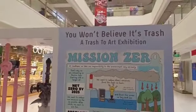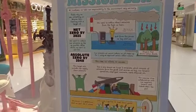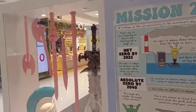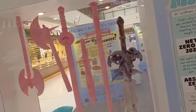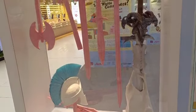You won't believe it's from Trust, a Trust art exhibition. Yeah, this one. Like they have, what's this? For fighting. Yeah, this is from Trust, guys. They created this one, pang-sandata.